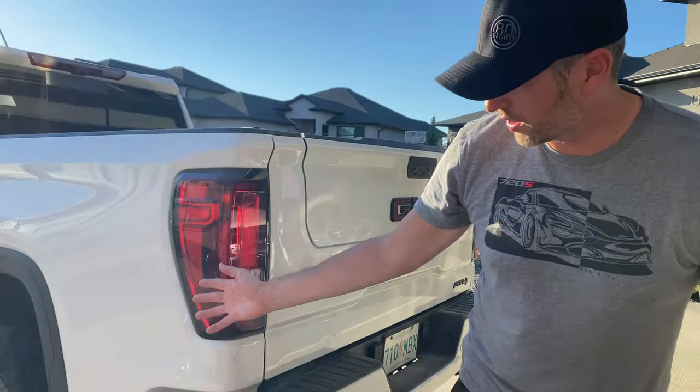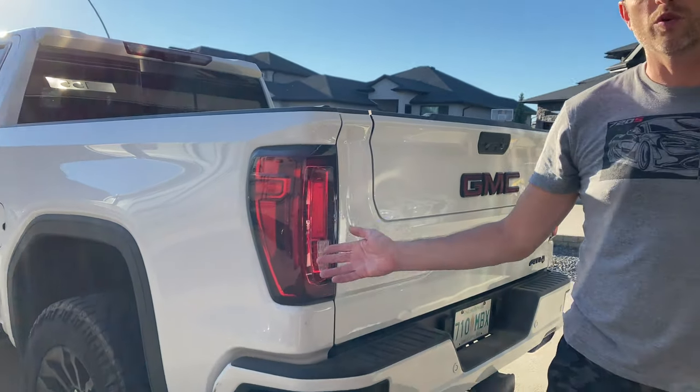Anyway, as you can see, the truck is absolutely filthy. We are going to wash it, but I'm gonna spare you those dirty details.